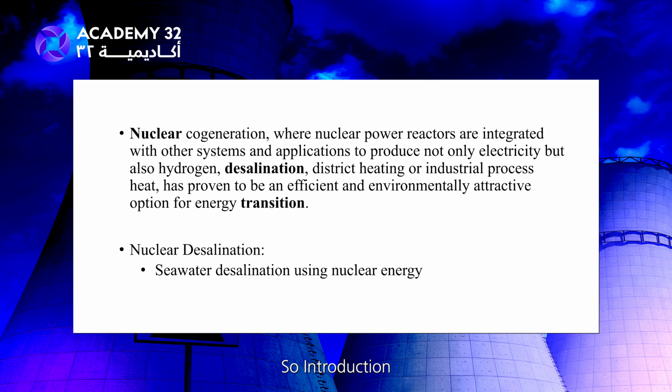So, introduction. Nuclear cogeneration is where a nuclear power plant or nuclear reactors are integrated with other systems, and it has some other non-electric applications, for example, to produce hydrogen, desalination, district heating, or industrial process. And it has proven to be an efficient and environmentally attractive option, especially when considering the energy transition now, which is a hot topic, and all the other countries are working aggressively on energy transition.